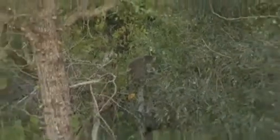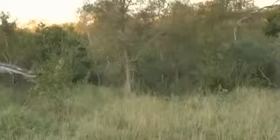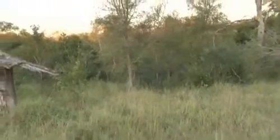Okay, we're going to start making our way towards the area where the leopard's been seen. There is somebody pulling out, so by the time we get there, there should be a space for us.